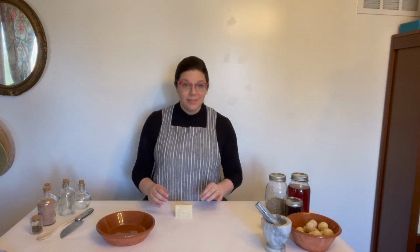So our next recipe isn't really a recipe. There are lots and lots of recipes for what's called a washball. These are for washing skin, and they can also be used to help shave the face. But these are different than, say, the bar of soap.